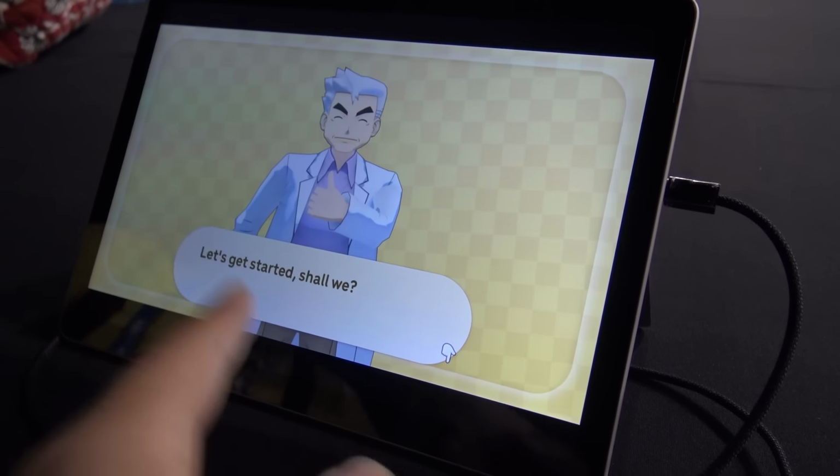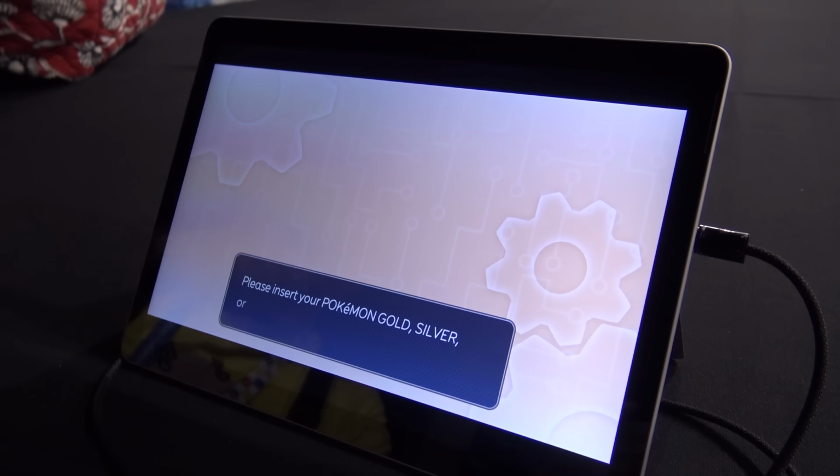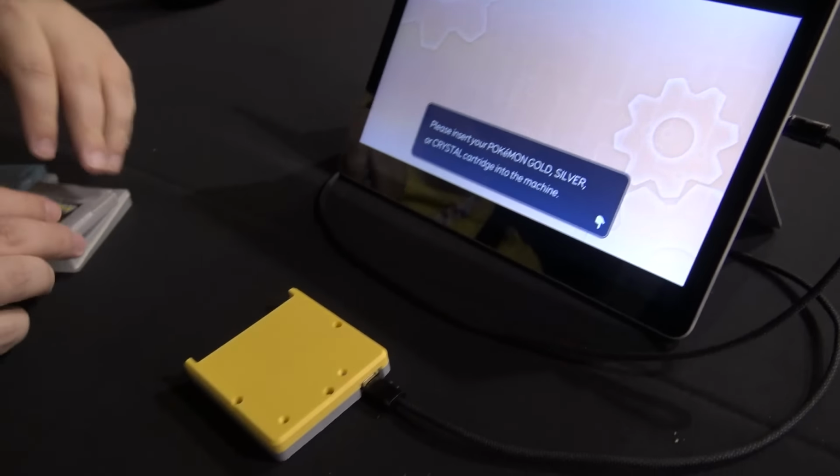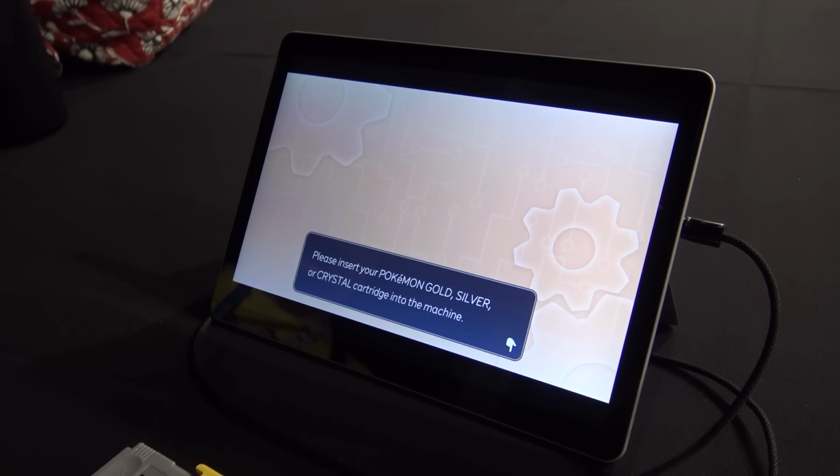It's the actual message box. The touch is a little finicky. Oh, okay, I gotcha. All right, so now you can put your card in. This way? Yep, exactly. And then tap whenever you're ready.